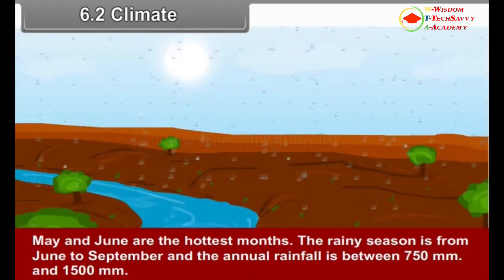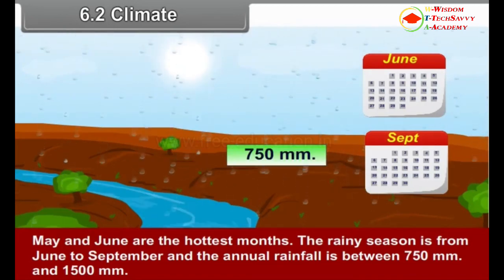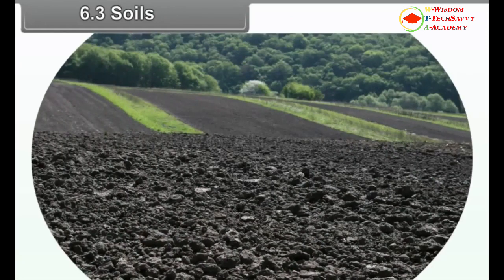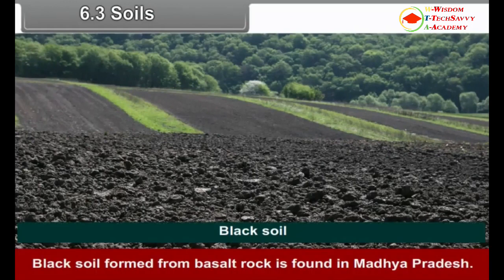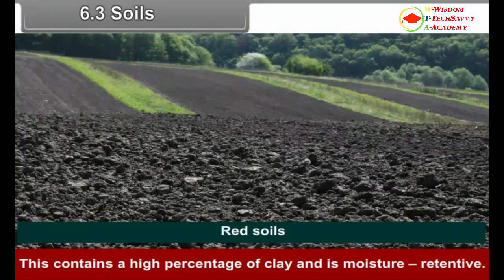The rainy season is from June to September and the annual rainfall is between 750 millimeters and 1500 millimeters. 6.3 Soils. Black soil formed from basalt rock is found in Madhya Pradesh. This contains a high percentage of clay and is moisture retentive.